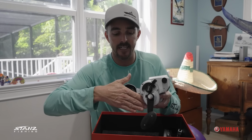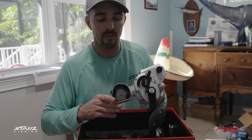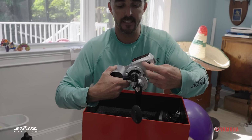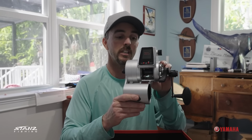The battery slides in here, water resistant. I don't know if it's quite waterproof, but a very high water resistance rating. And you've got your drag lever here and a variable speed right there. So hopefully in the next month we put these to use and you guys will see them out there and we'll report back. Hope you like this video.